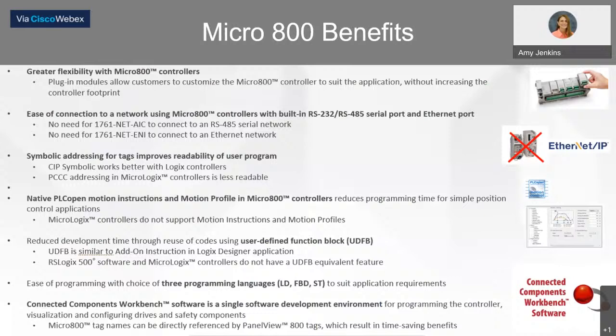What are the benefits to these Micro 800 controllers? Well, they are inexpensive and they offer great flexibility with the utilization of those plug-in modules, which allow you to customize the Micro 800 controller to suit your application without increasing the footprint in the panel. Different network options are available without the need for a gateway device. Motion support is offered based on the type of Micro 800 controller that is selected. The Micro 800s are programmed with Connected Components Workbench software, or CCW for short, which is offered for free and can be downloaded right from the Rockwell website. CCW utilizes tag-based programming and supports ladder logic, function block, and structured text editors. RSLogix 500 and RSLogix Micro were register-based and only supported the ladder logic editor.